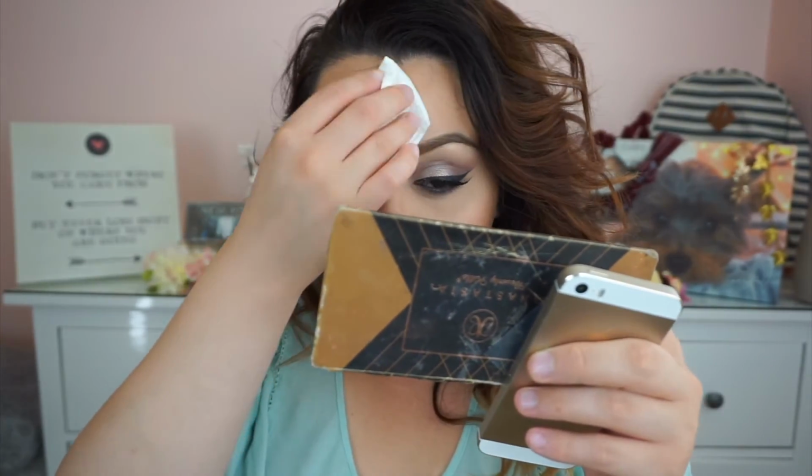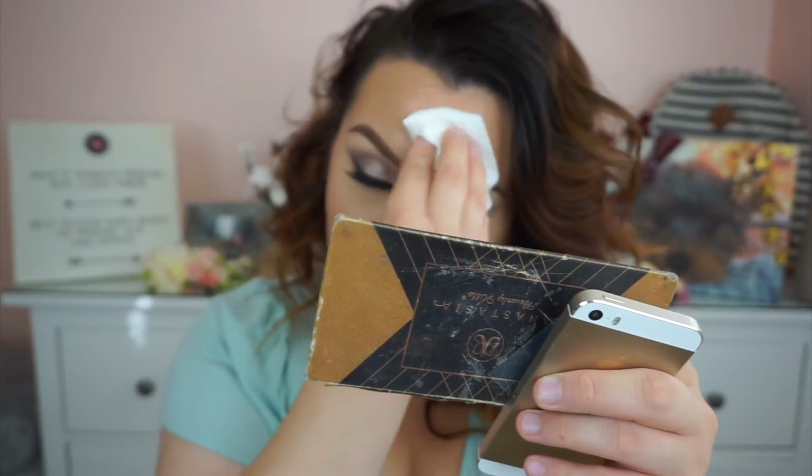But it's still holding pretty good. The contour, the blush, and all of that, still holding pretty good. But obviously I look like an oily mess. So yeah, that's how I'll look right now. I blotted it so it looks a little bit more matte again. But I'll check in with you guys by the end of the night.